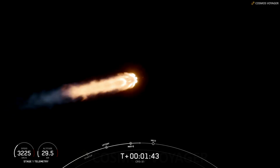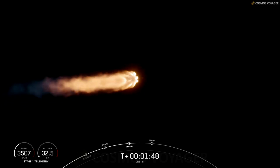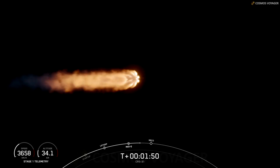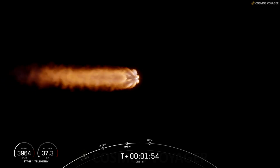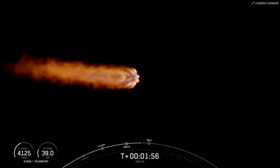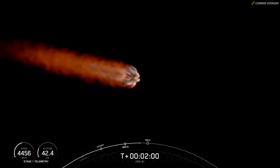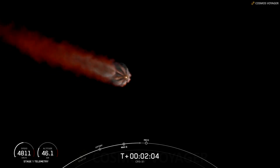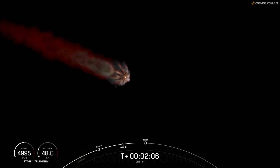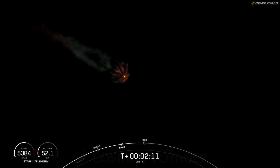We are just about 30 seconds away from main engine cutoff, where the 9 Merlin 1D engines on the first stage will shut down. Shortly after that, the stage 1 and 2 will separate from one another, and the MVAC engine on the second stage will start. Second engine start 1 is when we ignite that single Merlin vacuum engine of the second stage. Shortly after that, the boost back burn will start on the first stage.